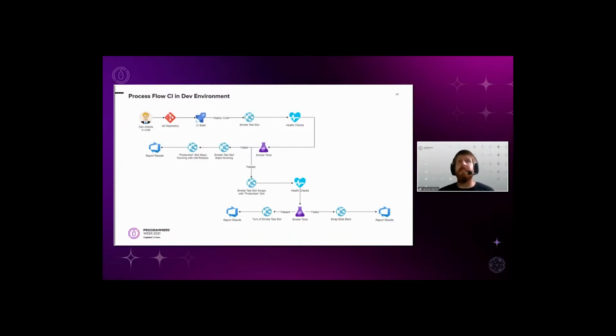We make sure that our instances are up and running on the smoke test slot. After that, we go and run our smoke tests. Now I'll go through all the different flows here, but this is our core integration test to make sure that the newest code deployed change happens. So this is inside the smoke test slot.